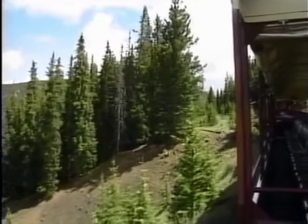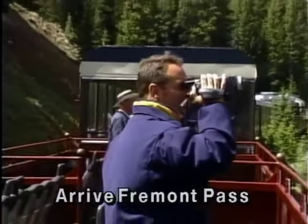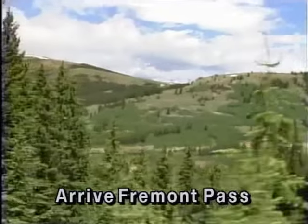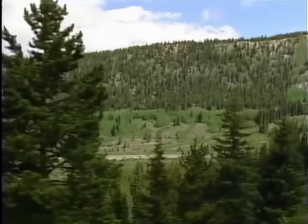As we near the summit of Fremont Pass, our ride comes to an end at an elevation of 11,120 feet. When the railroad was narrow gauge, one could continue all the way to Denver. The Leadville, Colorado and Southern is yet another reason to come to Colorado and ride a train.